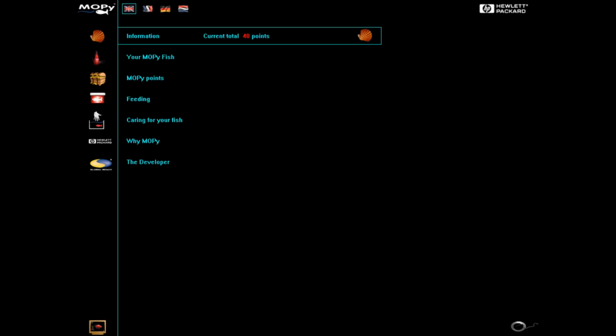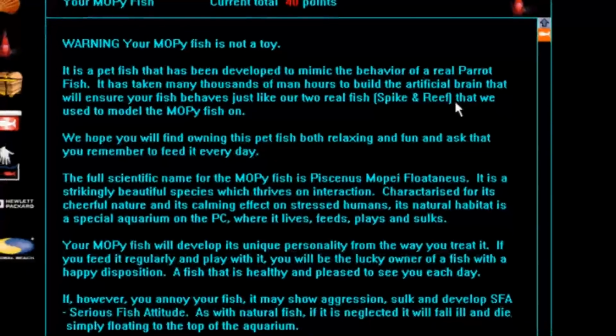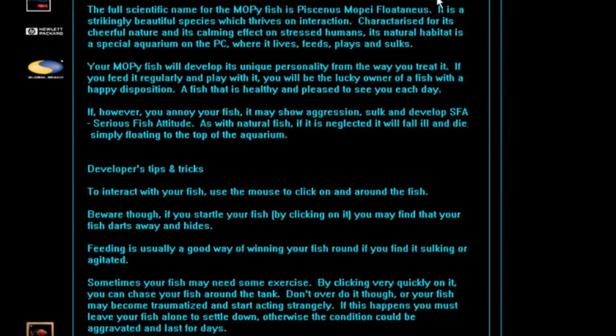By clicking on the shell, we can bring up a host of options and information. Warning: your Mopey Fish is not a toy. It is a pet fish that has been developed to mimic the behaviour of a real parrotfish. It has taken many man-hours to build the artificial brain that will ensure your fish behaves just like our two real fish, Spike and Reef, that we use to model the Mopey Fish on. It goes on to tell us that the fish will remember how we treat him and develop a unique personality, and that we can interact by clicking, rapidly clicking, or by dispensing food.